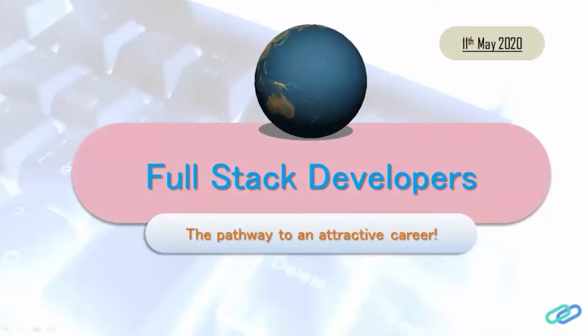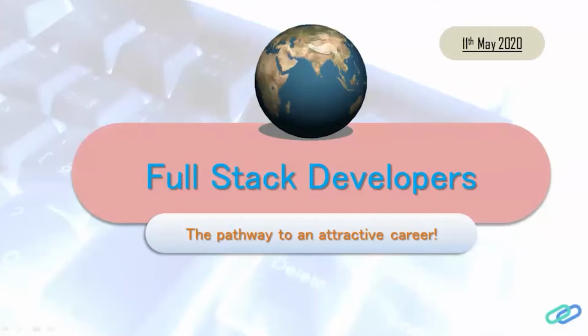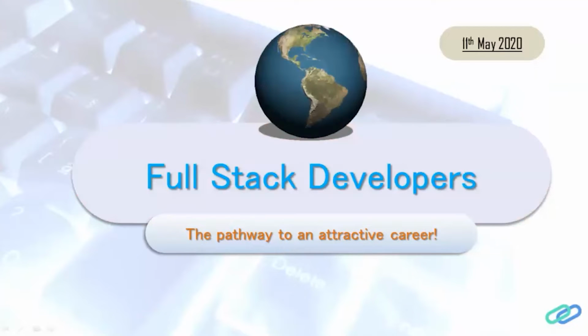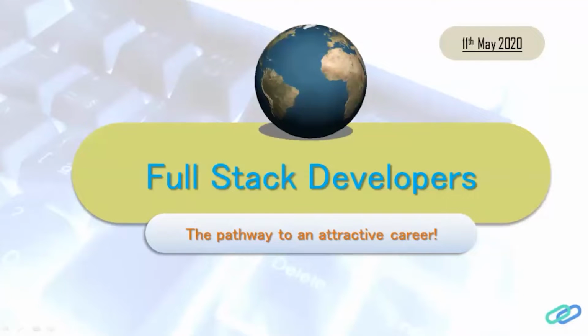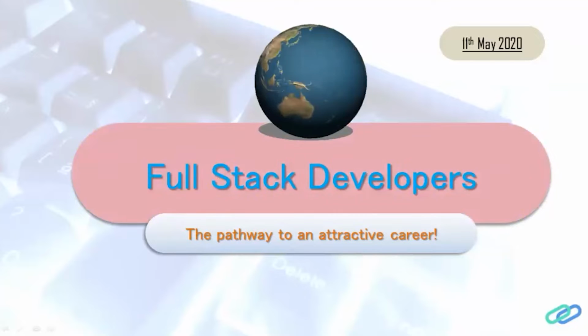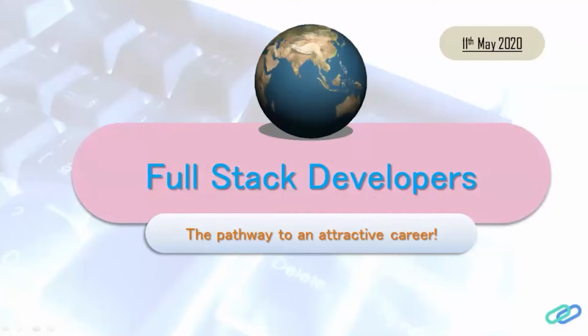To start out, just to give you an idea, a full stack developer is basically a mixture of a variety of skills. A lot of times I start my classes by telling my students that it's all about vitamin S, where S stands for skills. So vitamin S is what you need to become a full stack developer. It is an attractive career. However, it is a lot of skills put into one individual. Let's see what I mean by that.